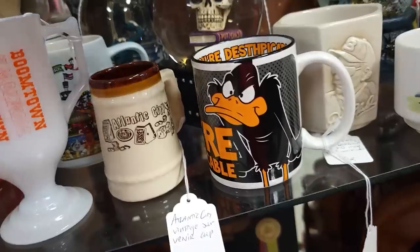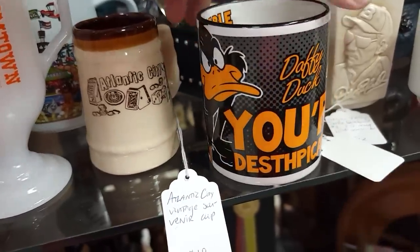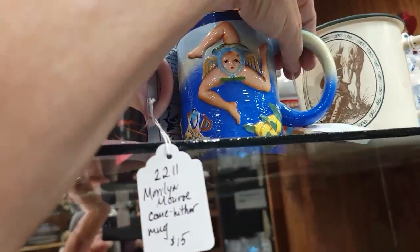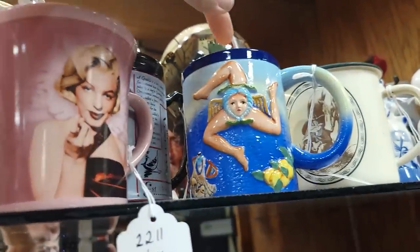I'm gonna grab them. Look at this fun Daffy Duck mug. 16. You're despicable. Remember him saying that? I remember him saying that. And then that's just a really, really bizarre mug. Who are you? Just a souvenir mug from Sicily.